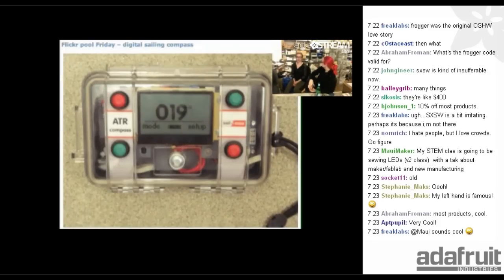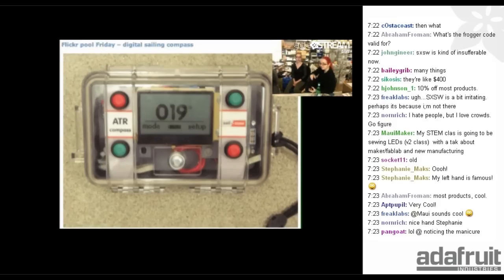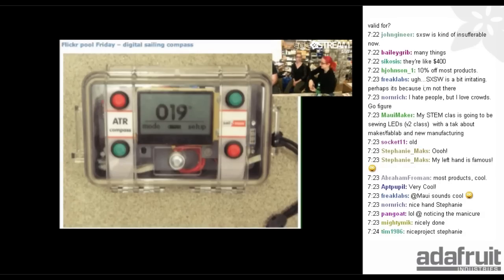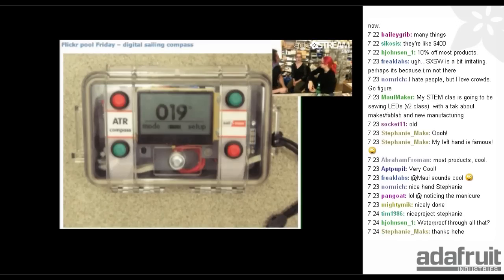Okay. Sweet. So this is the photo I picked for Flickr Pool Friday. It's a sailing compass using the ST75 something LCD, and it's in an OtterBox, which we also carry. It looks like a 3000 series, probably. It's a really big OtterBox. It's handy because you can go sailing and it's completely waterproof, and it floats. Lightweight.